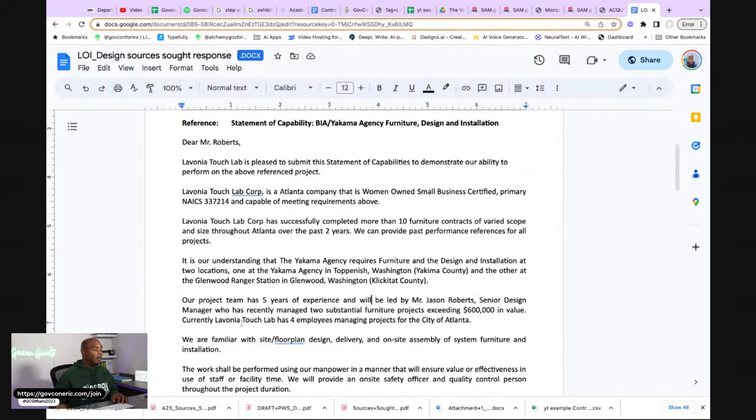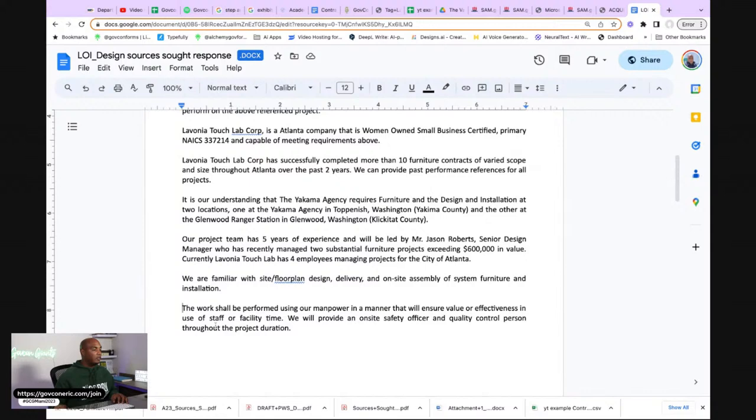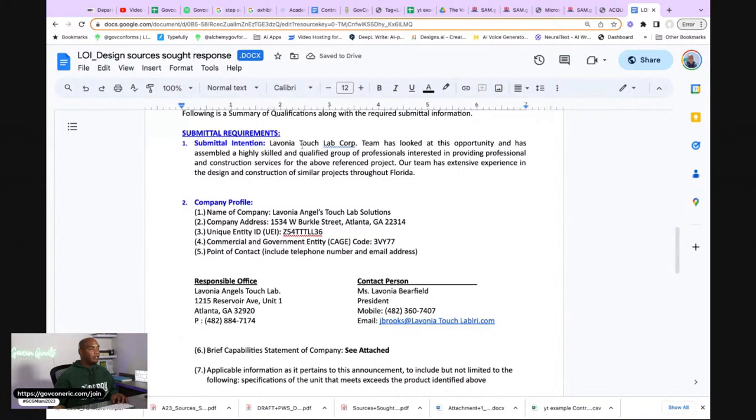Currently, Levani Test Lab has 4 employees managing projects throughout the city of Atlanta. We're familiar with site floor plan design and on-site requirements. The work shall be performed using our manpower in a manner that will ensure cost effectiveness, use of staff facility time, and provide an on-site safety officer and quality control person throughout the project duration. We don't need this. Take that out. All right, submit a requirement. We looked at this opportunity and we are able to provide. We've done programs throughout Georgia.